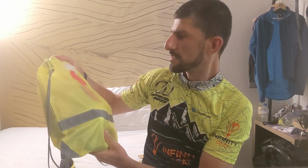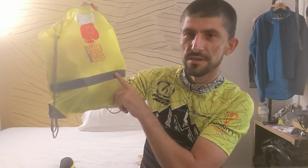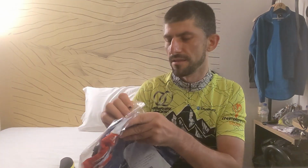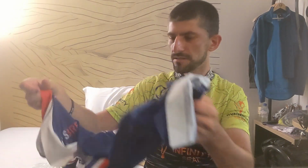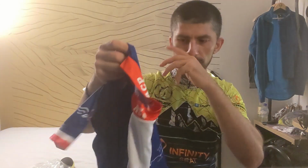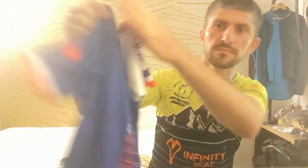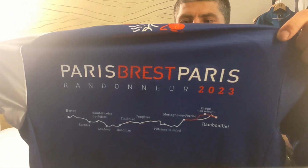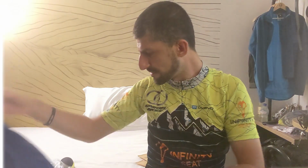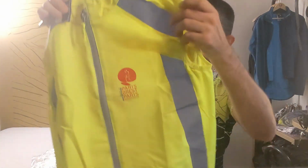Alright, I was at packet pickup today. Let's see what's inside. That's the exact same bag I had in 2015 with the reflective here. And the official jersey, I hope it's a nice fit. I think the brand changed this time. It's kind of darker blue, I like it. The French colors. And the map of the event on the back, so I think that's a really nice touch. The reflective vest that you can only get by riding Paris-Brest-Paris.